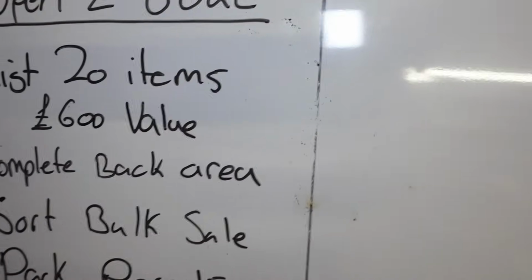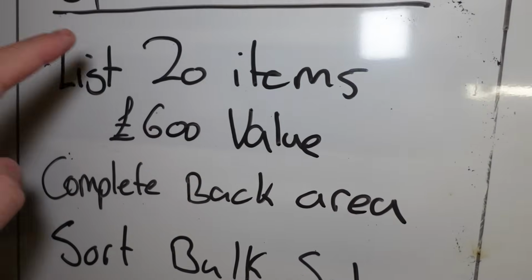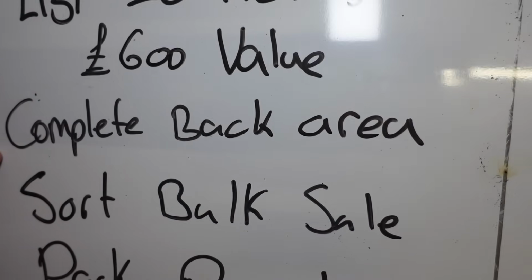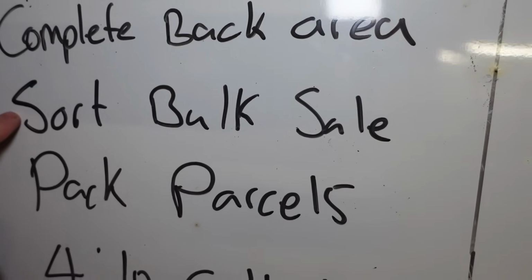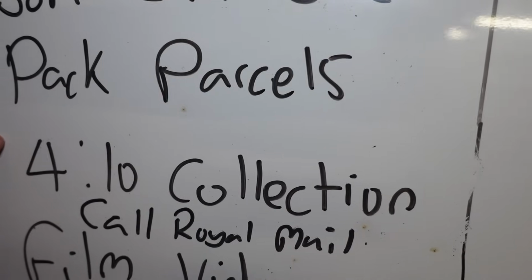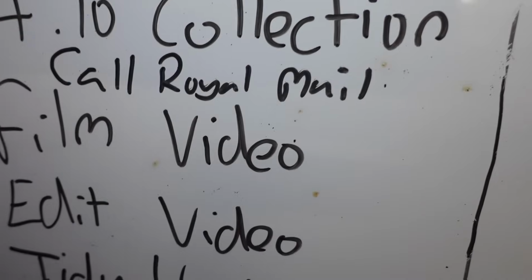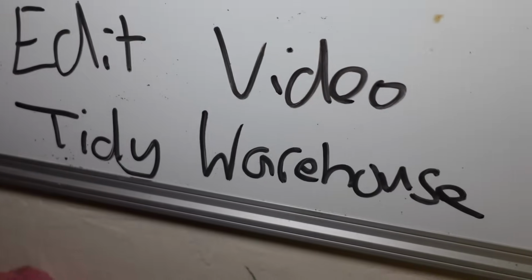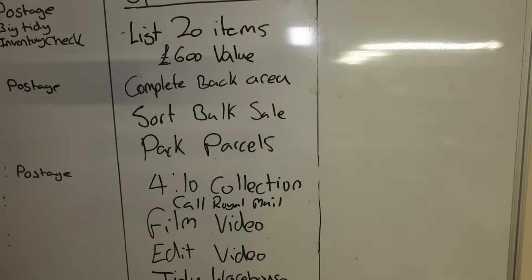Today's list is list 20 items at £600 value, so that's a £30 average sale price. I need to complete tidying up the back area. I need to sort the stock that I've sold on a bulk sale and organize that a bit better. I need to pack all of my items to be collected at 4:10. I need to call Royal Mail regarding a lost item, film the video, which I'm doing now, and edit the video, as well as tidy up the front of the warehouse. Those are all of my goals today.